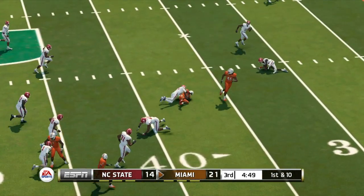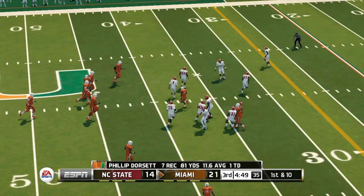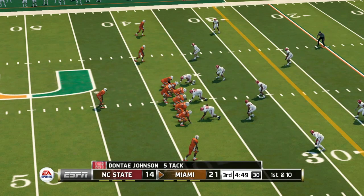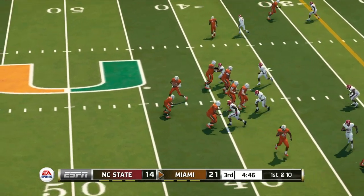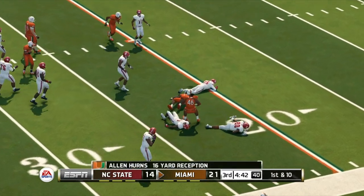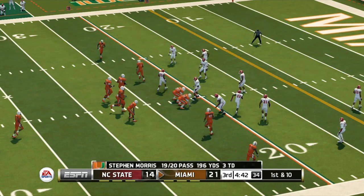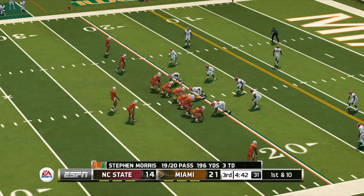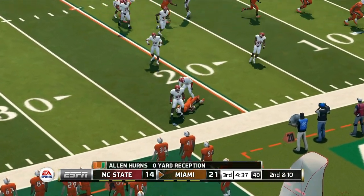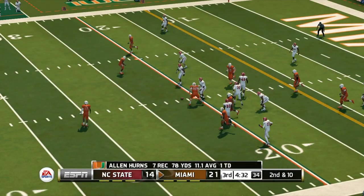Slings it. He's at the 40. He's tackled at the 38-yard line. Good open field tackle. Receiver again. That makes it second and 10.